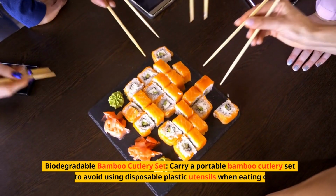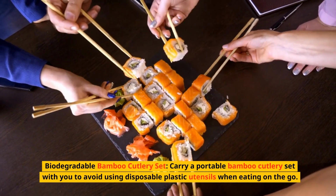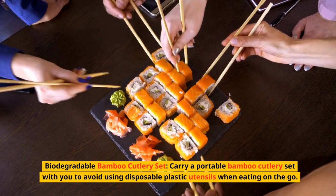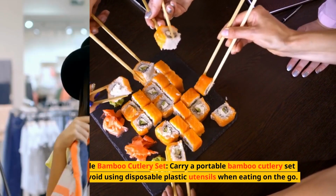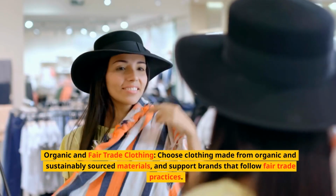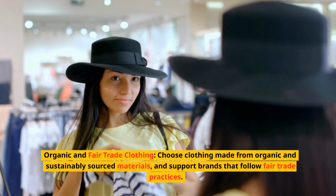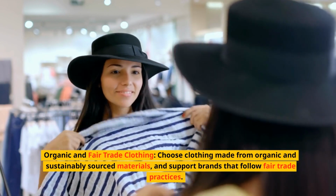Biodegradable bamboo cutlery set. Carry a portable bamboo cutlery set with you to avoid using disposable plastic utensils when eating on the go. Organic and fair trade clothing. Choose clothing made from organic and sustainably sourced materials, and support brands that follow fair trade practices.